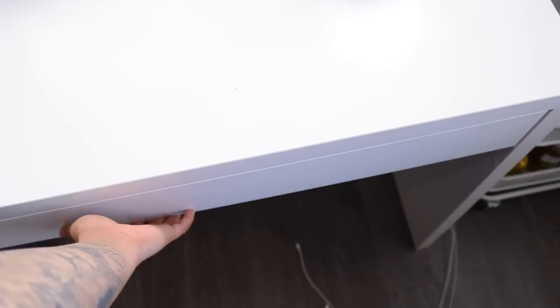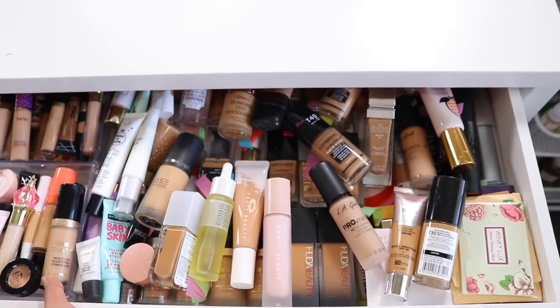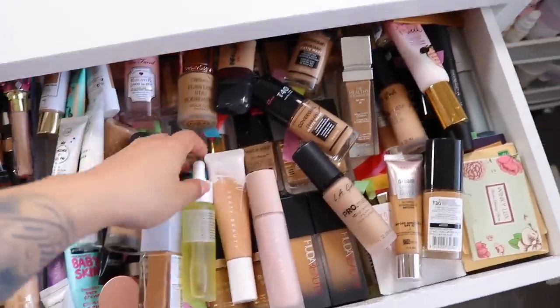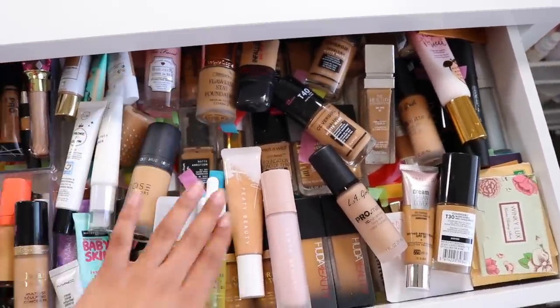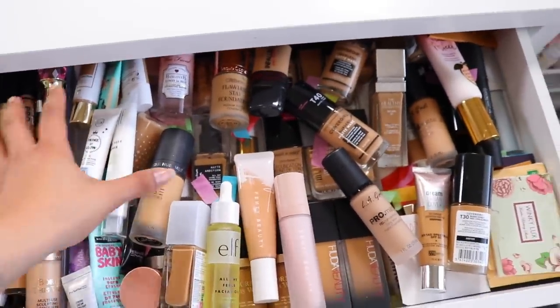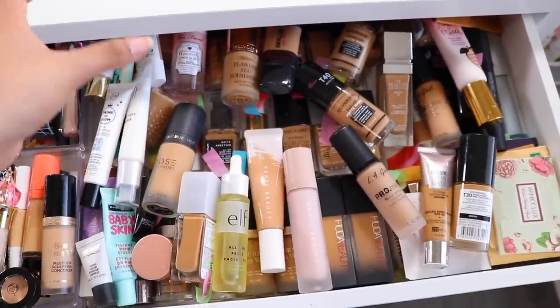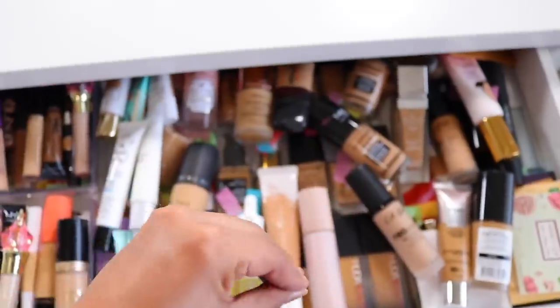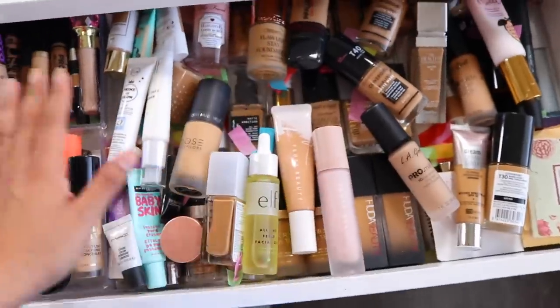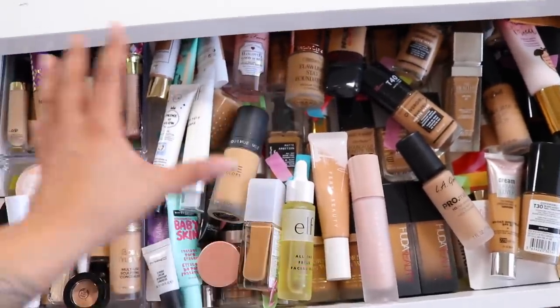And then over here, please excuse this, this is not organized, and there's still some confetti in here. So in here I have my primers, my foundations, and my concealers. These are pretty much my go-to, my top favorites that I like using a lot. So they're all in here. These are things that I normally use in a good month, you know?